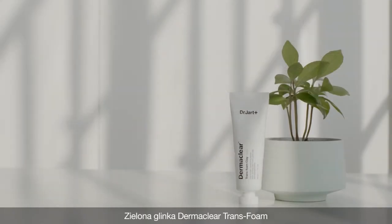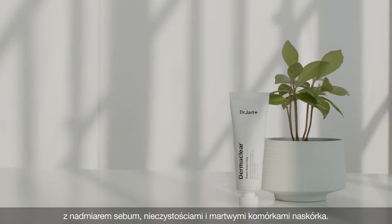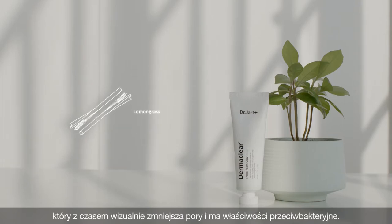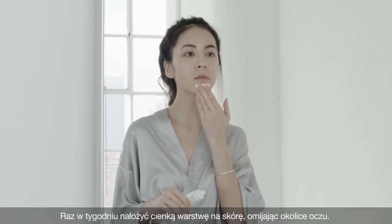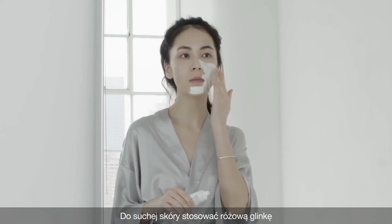The green DermaClear Transfoam Clay has the strongest absorption abilities for oily skin types with excess sebum, impurities, and dead skin cells. It features lemongrass extract, which visually minimizes pores over time and has antibacterial properties. Once a week, apply a thin layer on the skin, avoiding the eye area.